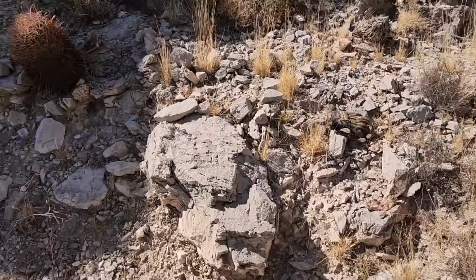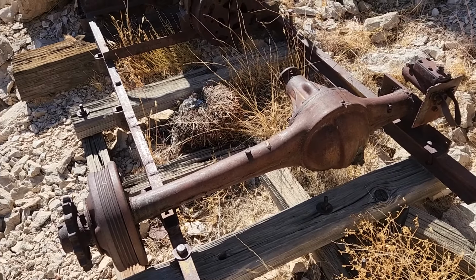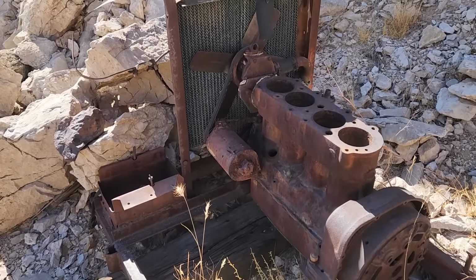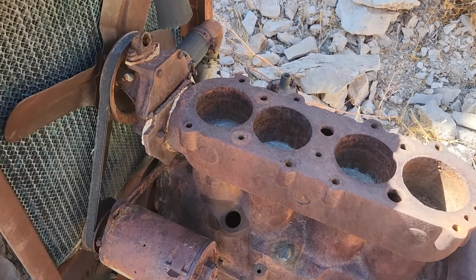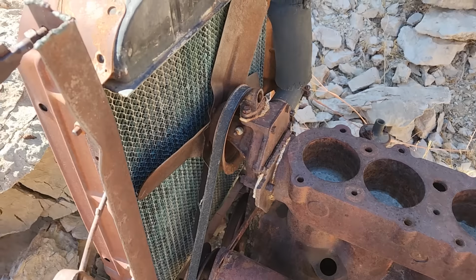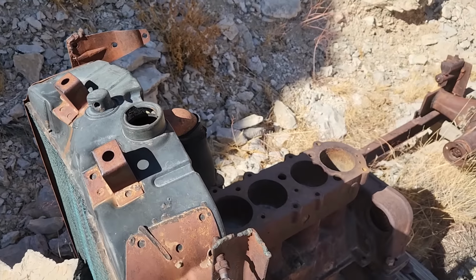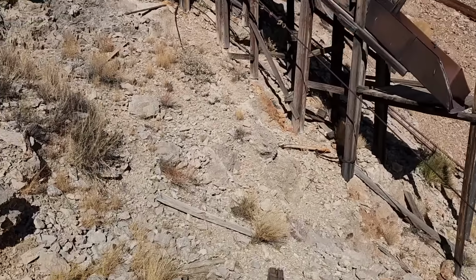And then behind us are the remains of another vehicle. Sorry the light's so bad right now. Just looking for a manufacturer's stamp or anything like that. So we've got at least 2 vehicles that got up here somehow, which is quite impressive.